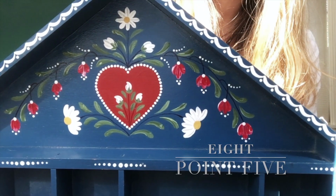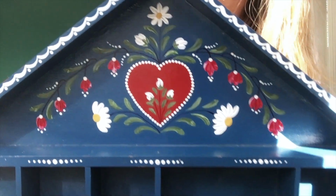Another thing that I always look for is pieces that I don't love at the moment, but that I could change fairly quickly to love them more. And this shelf is a piece just like that. I don't love the folk art painting on it, but I'm really excited to spray paint this white and use it as a display for things that my kids find on walks, so feathers and little stones, that kind of thing, and hang it either in the room or the living room. I'm not quite sure yet.